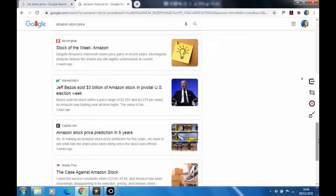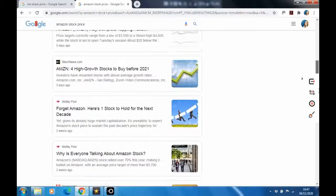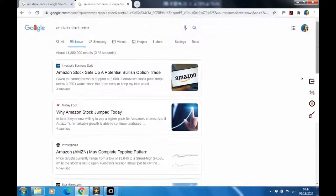So that's why I use Google, just to have a look and read some of the articles about the company as well, just to make sure I haven't missed anything before I then go and look at the graphs to have a look at where I think would be a good price to buy.